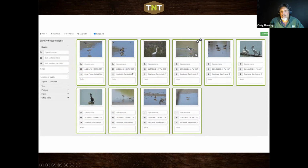I then took these and copied them all, the ones I wanted, and pasted them in to iNaturalist all at the same time, and now I can process them all at the same time. So one of the things I can do, there's a couple of things you can do as a group. One, when you want to do that, you click on Select All right here. And if you want to add it to a project, say Birds of Texas or an Audubon project they have there, whatever it is, you can do all that at the same time, so you don't have to click on each one of them to do that step.